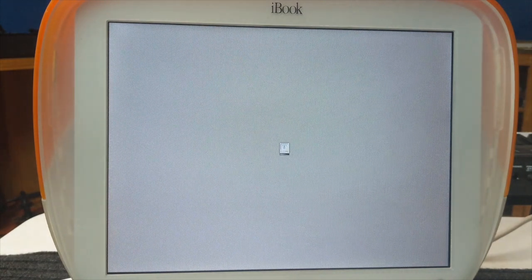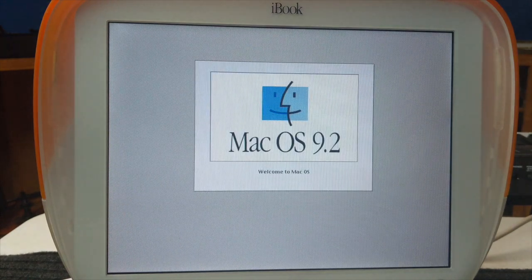One is running OS 9 and the other is running OS 10 Tiger. We're going to see the boot times. They're both 300 megahertz and should be a good comparison of the boot times between the two operating systems.